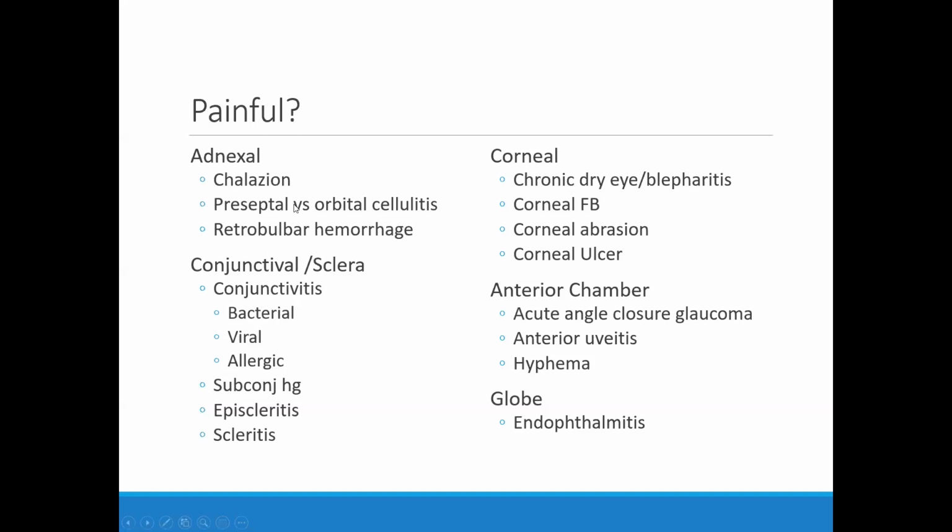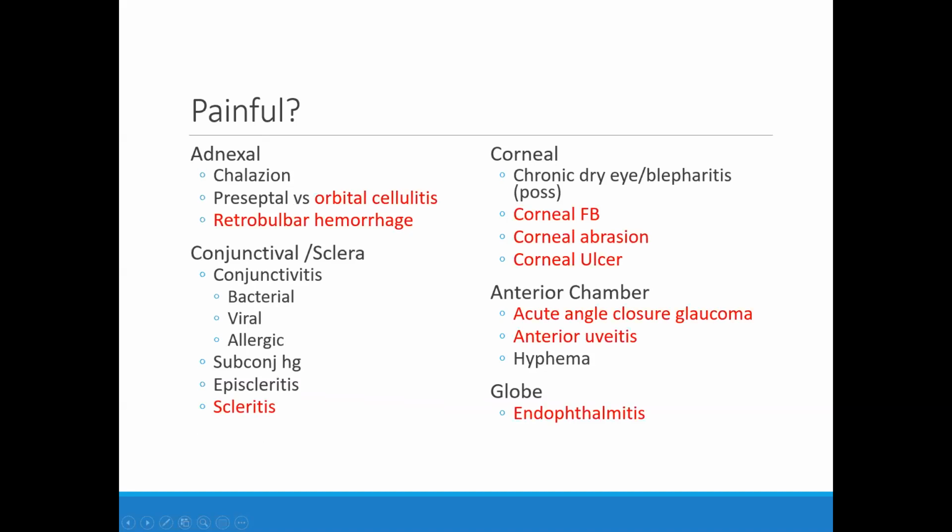Well, preseptal and orbital cellulitis will be painful. Retrobulbar hemorrhages, scleritis, corneal foreign body, abrasions. Anything in a healthy cornea, if there's any kind of epithelial defect, it'll be painful. Angle closure glaucoma, uveitis is also painful, and definitely endophthalmitis. Sorry, I cut you off, I pressed the button by accident.